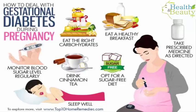Here are the top 10 ways to deal with gestational diabetes during pregnancy. 1. Monitor blood sugar level regularly. In order to reduce the risk of complications from gestational diabetes, it is important to keep a close eye on your blood sugar level. Check your fasting and postprandial, post-meal, blood sugar level several times each day. You'll need a diabetes kit that includes needles to prick your finger, test strips, and a little machine called a meter that reads your blood sugar.